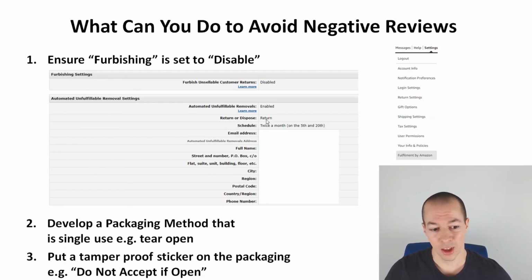So I just wanted to share that with you guys, raise some awareness, and also ensure that everyone's got their settings optimized and considers this when designing their packaging and labels or stickers on their products, to make sure that they don't allow Amazon to resell their products, because if it costs you negative reviews that Amazon then won't subsequently remove, it's not good for your product. So this is why I wanted to share it.